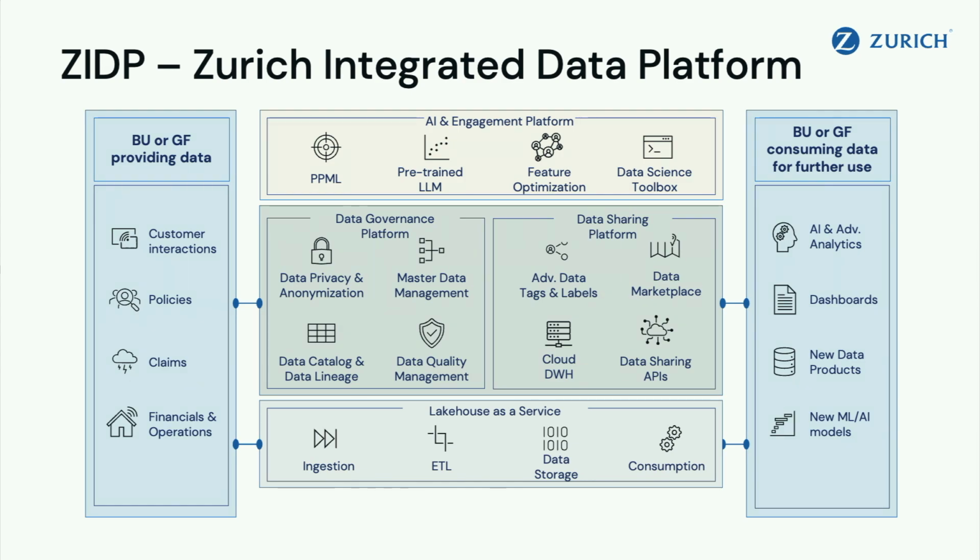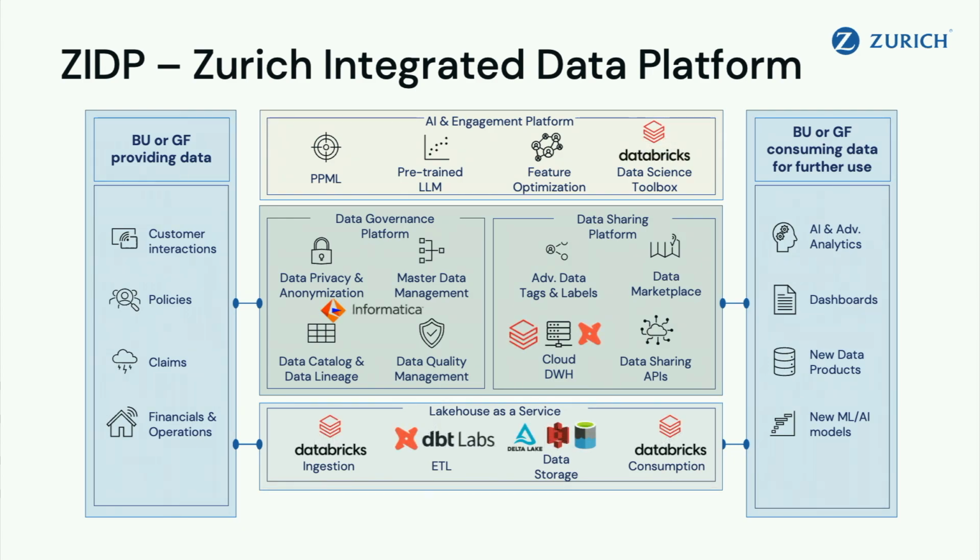When I have the data ingested, I have the data ready, how are the people going to use that? That's an interesting question. The data is in the lake. Why are the users not going there? Because they don't know. Right? So we need something extra to make their life easier. And then we have especially the data marketplace that we're working on, and the data sharing APIs. So we have the data, and then it's easy to integrate with other things.